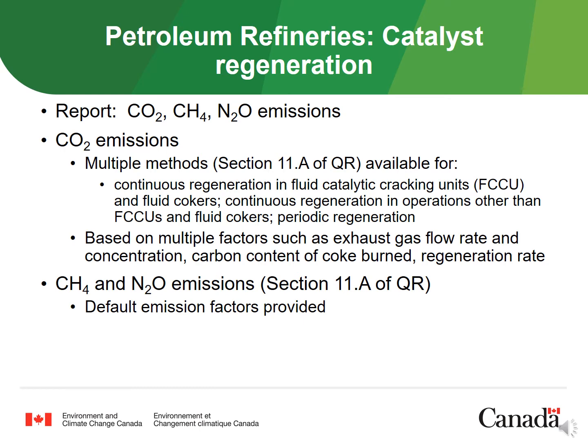For catalyst regeneration, the GHGRP requires the reporting of carbon dioxide, methane, and nitrous oxide emissions. For CO2 emissions, there are several quantification methods available, depending on whether regeneration is continuous or periodic and whether taking place in fluid catalytic cracking units, cokers, or other operations. The methods take into account factors such as exhaust gas flow rate and concentration, carbon content of the coke burned, and the regeneration rate. For methane and nitrous oxide, default emission factors are provided.